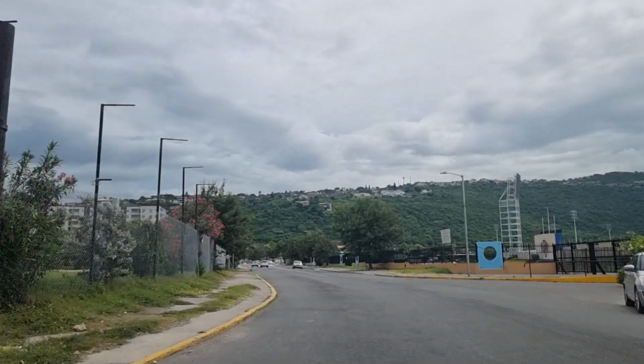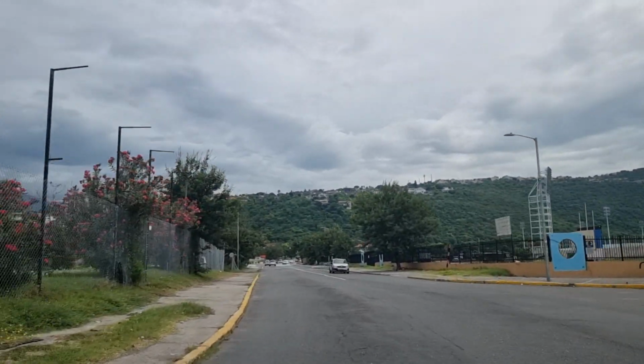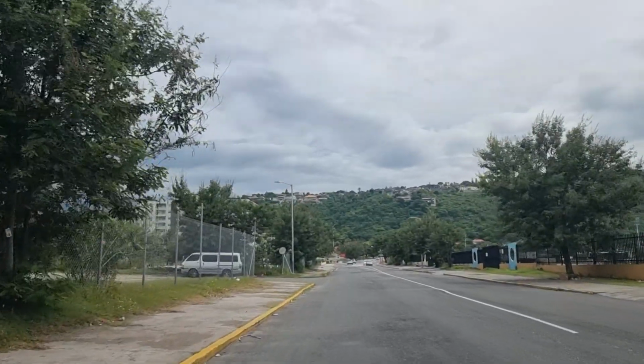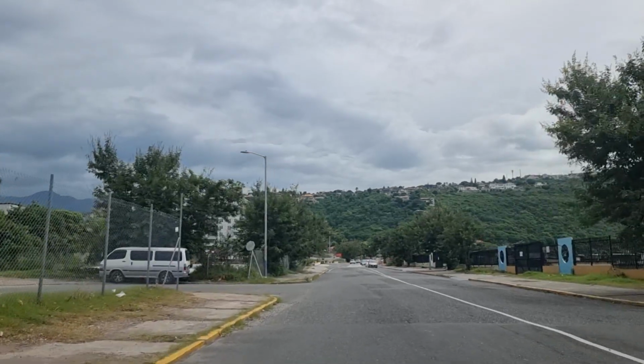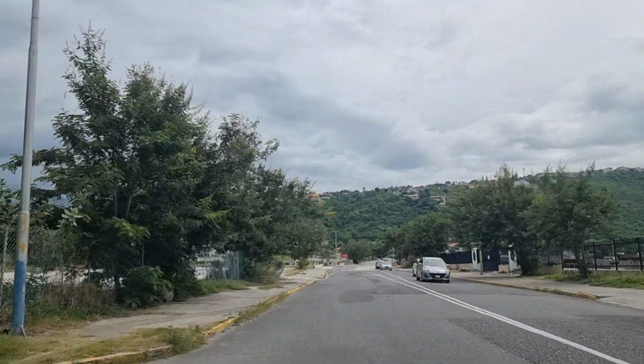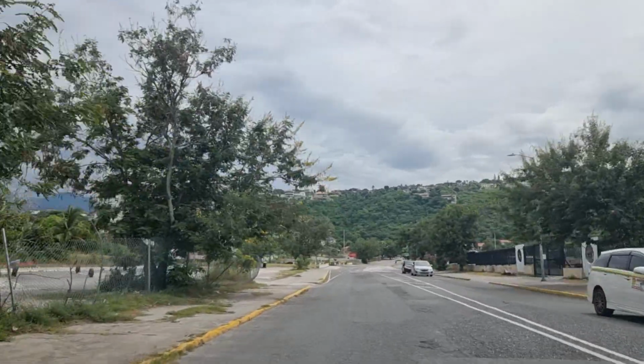You know, it just came to mind, I think I may need to do a drone video of the National Stadium. I think that would be good. We're gonna do a drone video one of these days of the National Stadium. I'm sure it's gonna look very nice from above. Get some aerial shots.